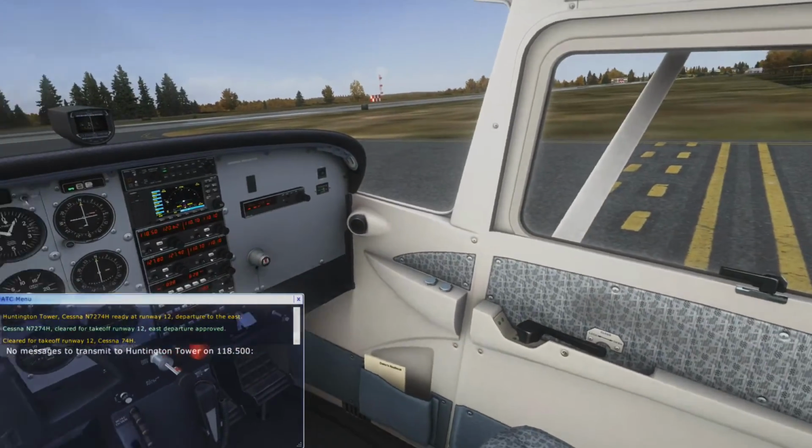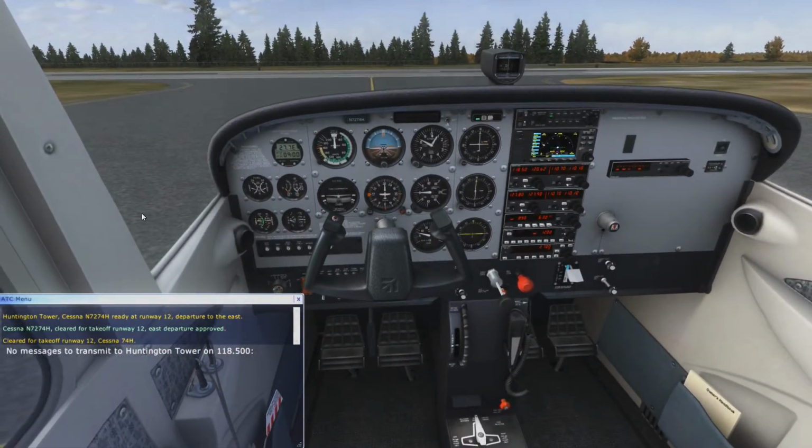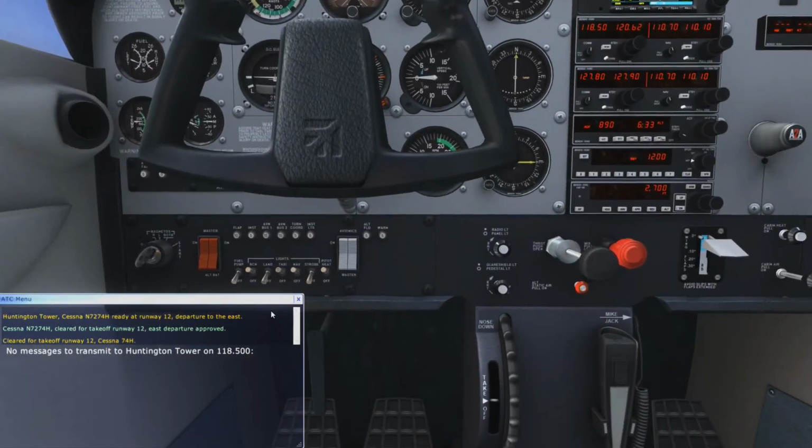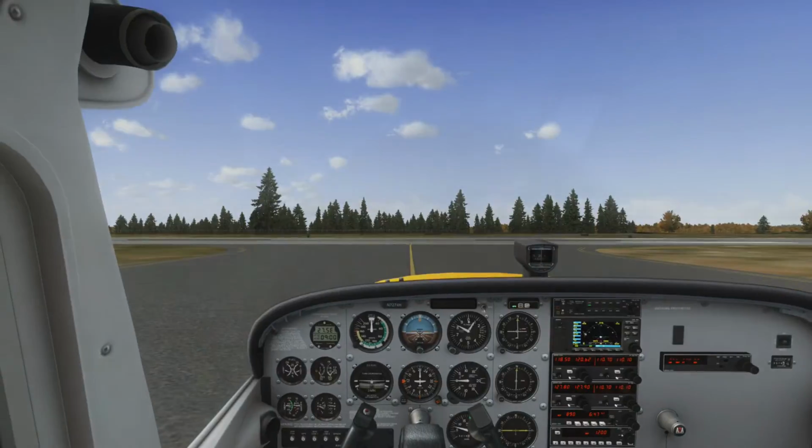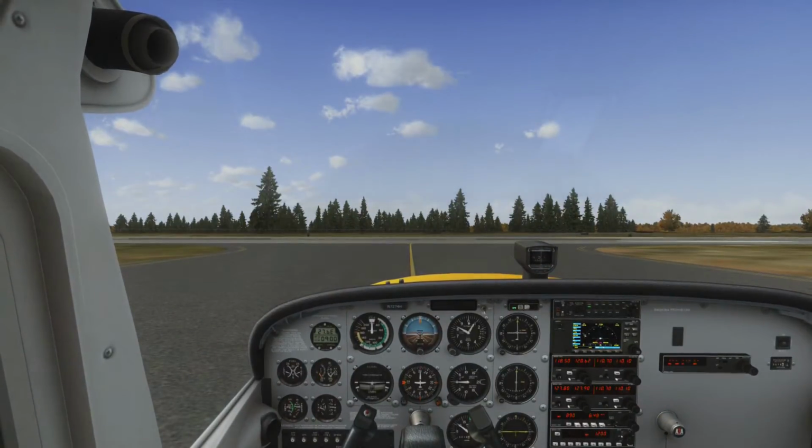Let's clear over here, clear over here. Get rid of that real quick. So landing lights can come on, the strobe can come on as well. There's an avionics, nav is set to GPS, elevator trim is set for takeoff. Set our flaps to 10 degrees. Let's get on out of here.